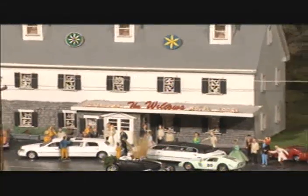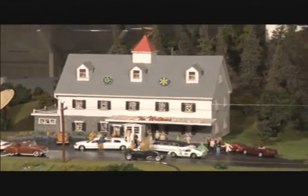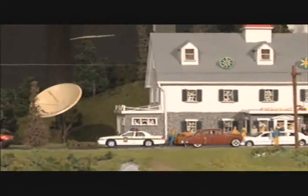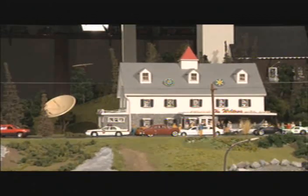Longtime visitors to Lancaster County will remember this building. This is the Willows Restaurant, and not too long ago, it was the place to eat in Lancaster County. People came from miles around to enjoy good food, good times, and make lots of memories.